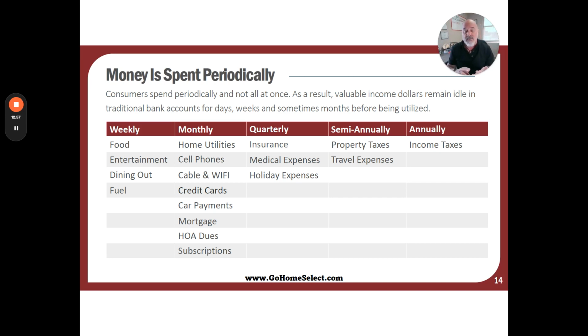Quarterly, you pay your insurance quarterly, maybe medical expenses, holiday expenses, maybe you're putting money aside for holidays. Semi-annually, your property taxes are paid every 6 months. Travel expenses, you're setting money aside for your big Christmas blowout vacation you do every year to Tahiti. That money just sits in your account until you use it. Why not move it over to the mortgage, push downward? When you need the money for the vacation, you simply write a check like you normally would. But in the meantime, for that year, the $10,000 or $20,000 you set aside for that great vacation is earning for you, because it's earning or sheltering interest expense from you having to pay for it.